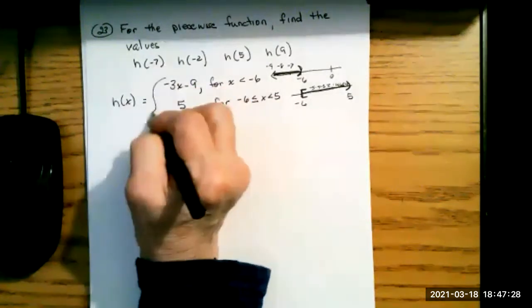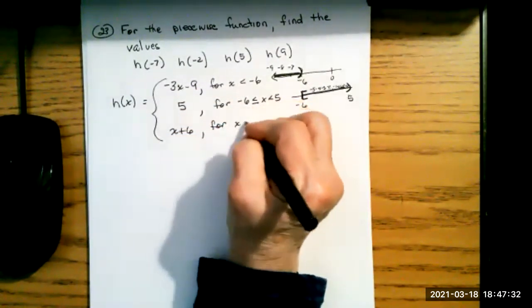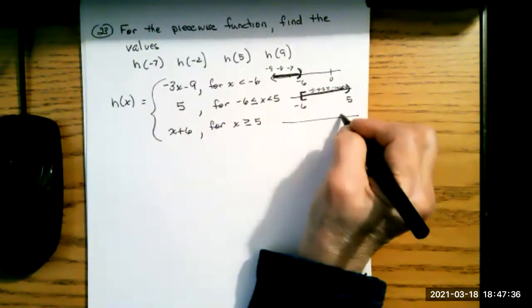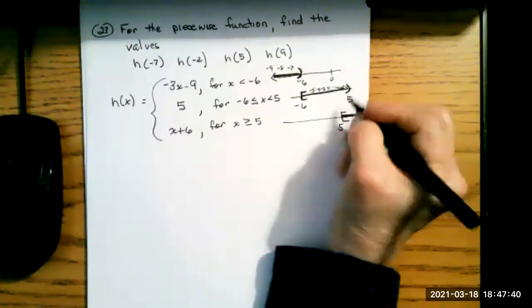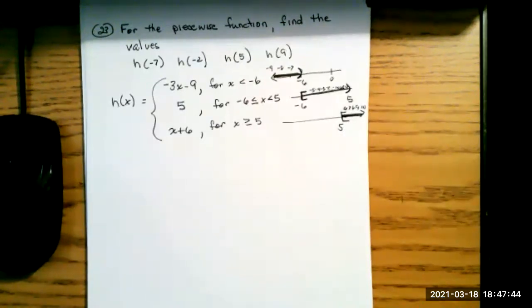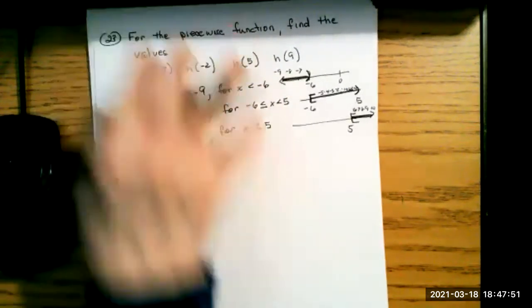And then the third rule is x plus 6, and that's for the x's that are greater than or equal to 5. So over here where 5 is, this would be a bracket. And I'm talking about numbers like 6, 7, 8, 9, 10, and so on. So it might help you to draw the little areas that you're talking about and then find where it fits.